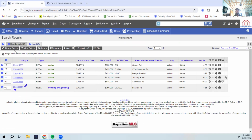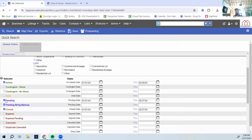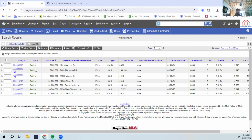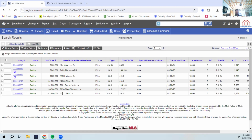We can even do a quick view. Let's see how many actives we have in Wilton right now. If we eliminate our dates, a total of 7 houses in all of Wilton are for sale right now, and 6 parcels. So if you are thinking about doing something, it's obviously a great time.